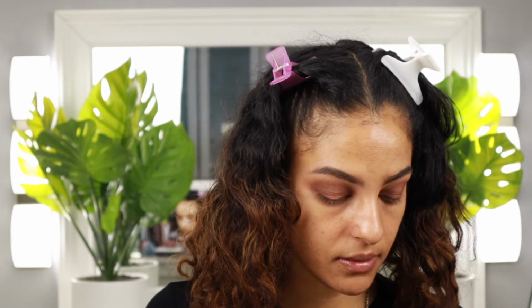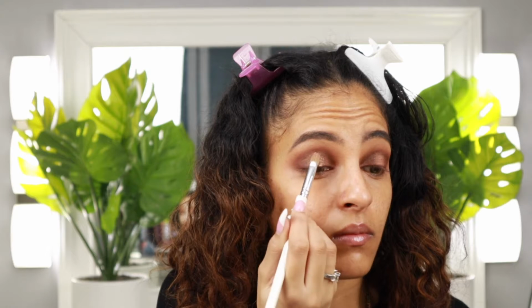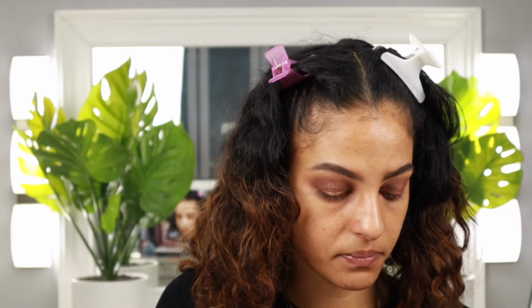Using the same brush as before, I'm gonna dip into the glitter. Definitely more of a chunky glitter. So I'm just lightly pressing that. I do find myself dipping back into the glitter a lot more, and I also feel like a lot of it is sticking to the brush and not transferring to my actual lid. It's still very pretty though.